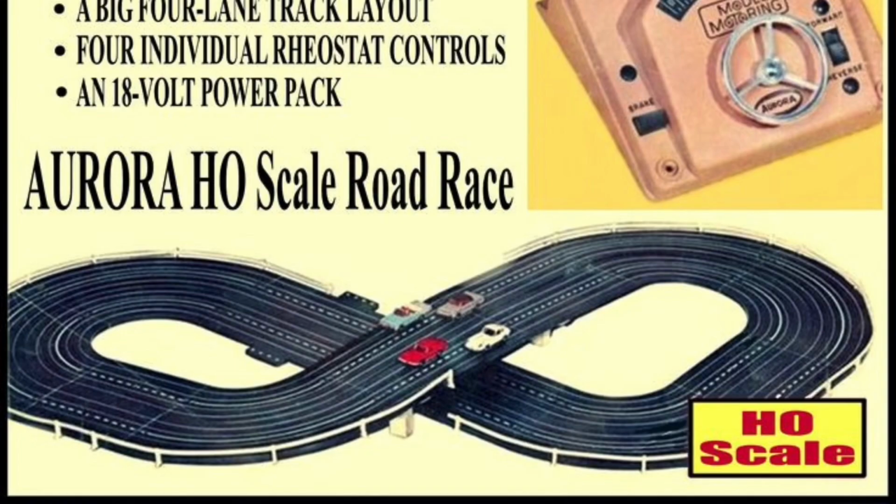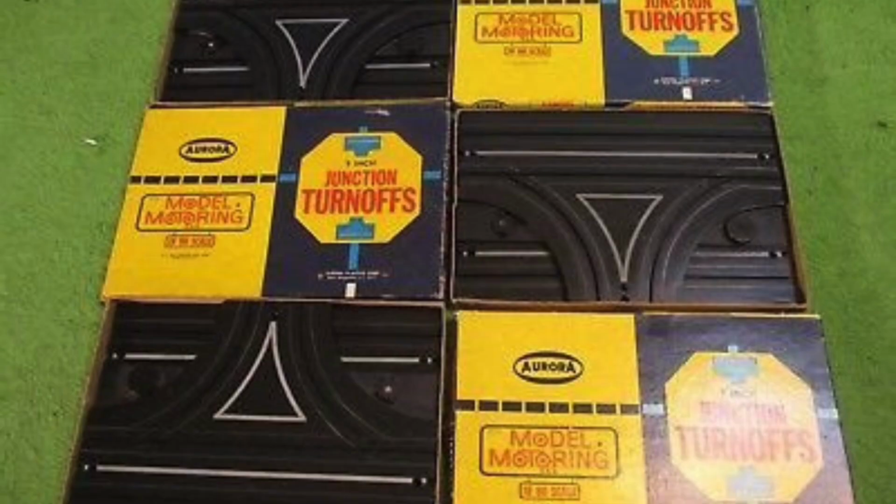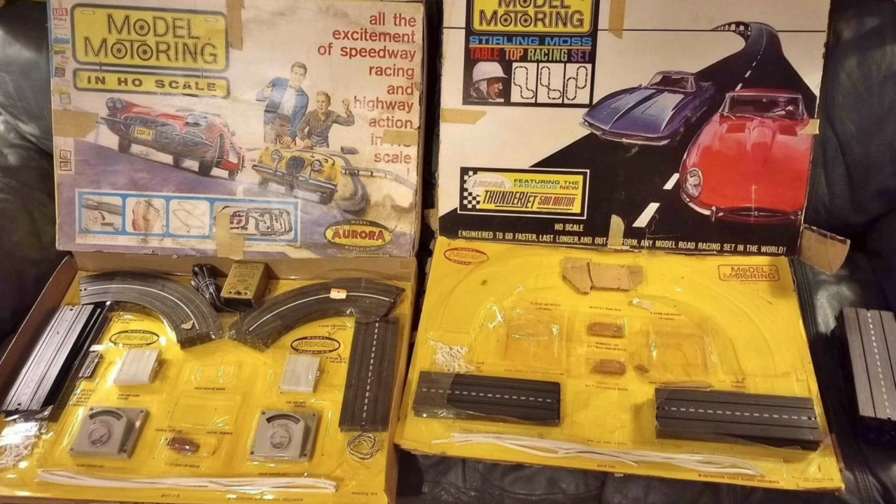Finally, an end to Aurora's pins and clips. Assembly and disassembly was quicker and sections fit together more precisely, improving performance. 1973's Quickie Lock tool made assembly even easier. The most dramatic innovation of high-performance track was banked curves, something hobbyists had requested for years.